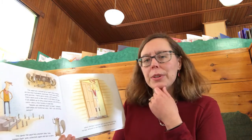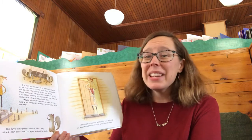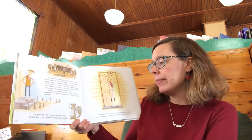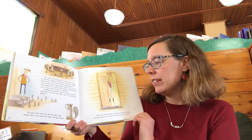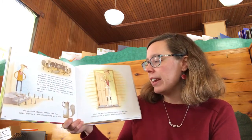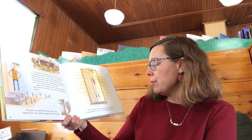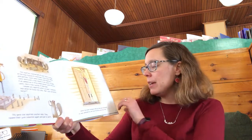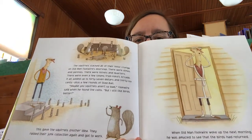"Maybe you squirrels aren't so bad," Fugelwire said when he found the coins, "but I still like the birds better." Then this gave the squirrels another idea. They raided their junk again and got to work. When old man Fugelwire woke up the next morning, he was amazed to see that the birds had returned.